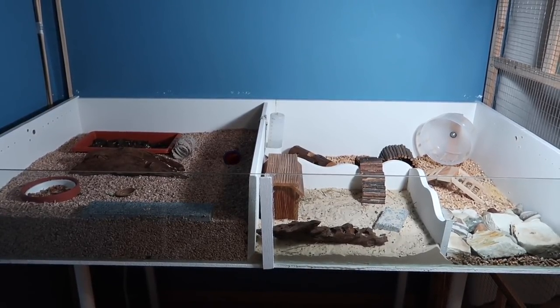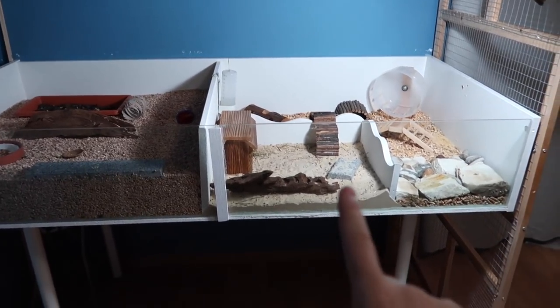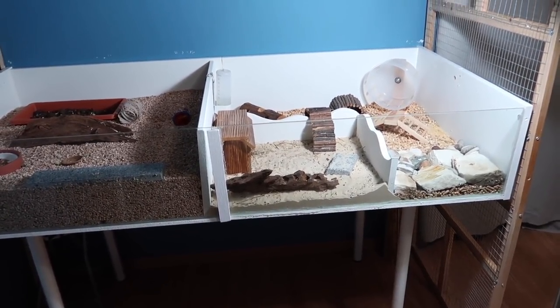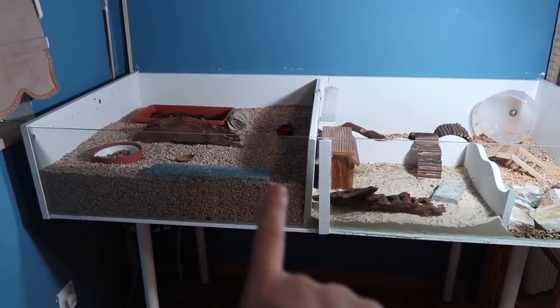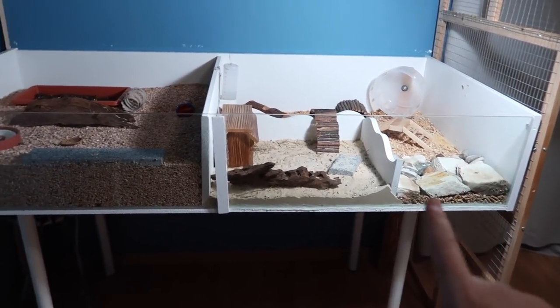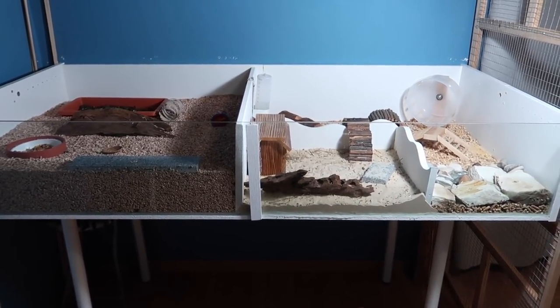Now, I don't need to change out all of the substrate because most of it is still pretty clean. I do need to completely remove the sand pit though, because it's just one giant toilet for him. I'll also be removing the divider, which is what's allowing for the high substrate on this side and the very, very low substrate on this side. I want to get everything as level as possible so he has a much easier time getting around.